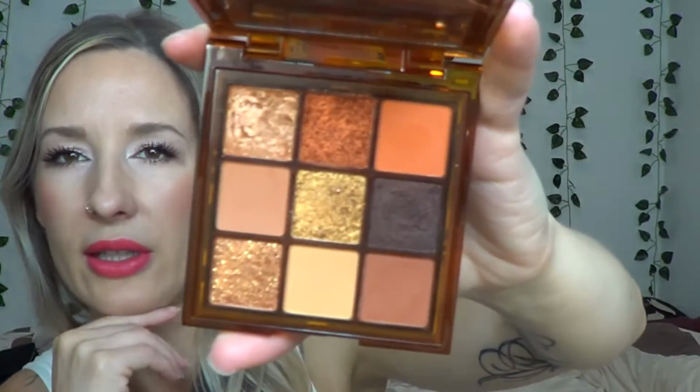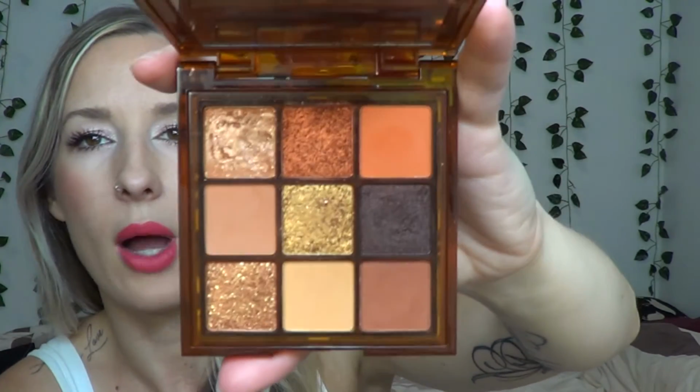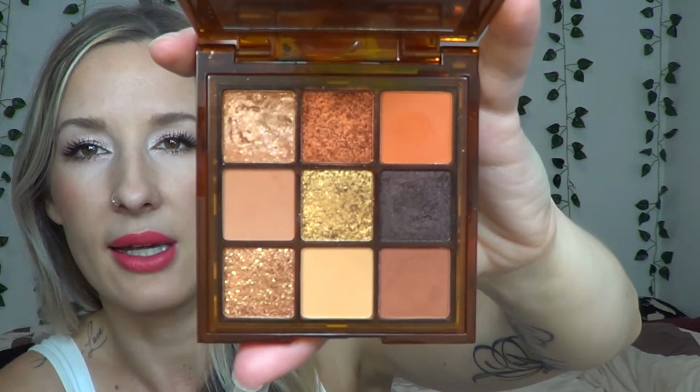Yeah, I have really no complaints about this palette. I like it. I basically reached for that shade. That's why I bought it, like I just said. But yeah, that's all I have to say on this palette here.